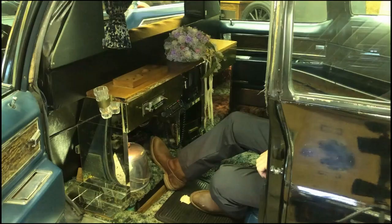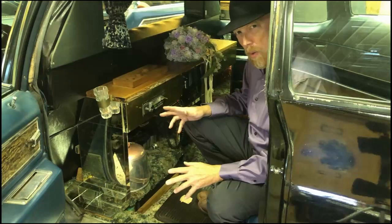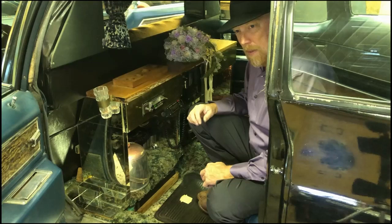I bet you expected Elvis. Sorry, not Elvis. Not John Belushi either. I don't think he rode around one of these. Anyhow, this is the back end of the 71 factory limousine. This car's been updated several times. It's currently stuck in the 80s when I used to do weddings and limo service with it.